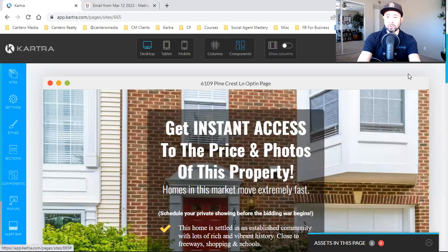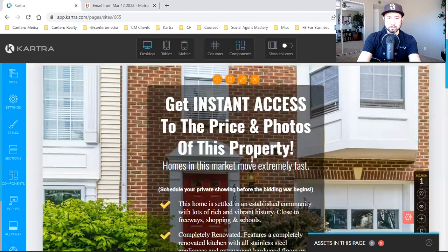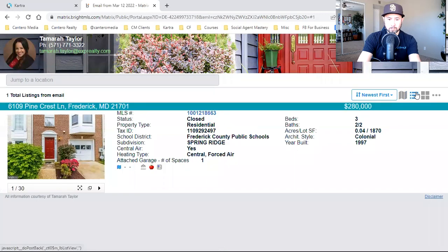Just as I'm working through the funnel, I just want to save progress every now and then. So there's save progress again. Now let's get some details of the property. So let's see, where are the details? Where are all the details? So right here. Okay, so here we go.